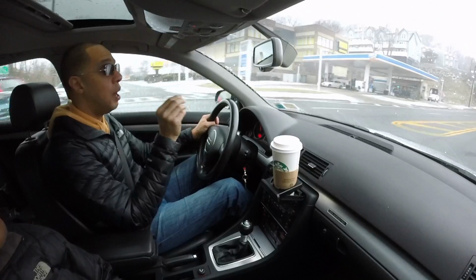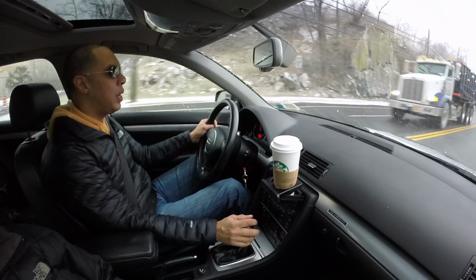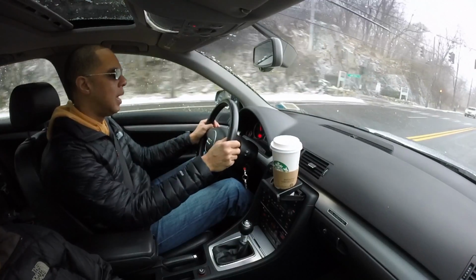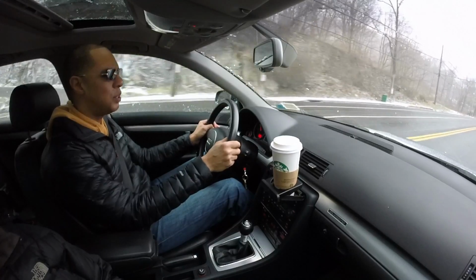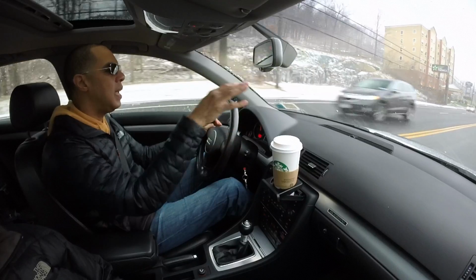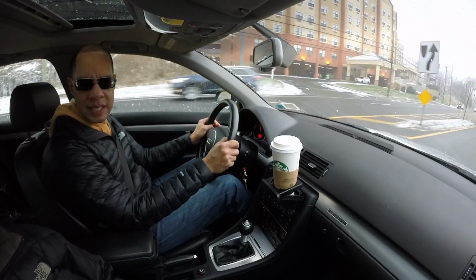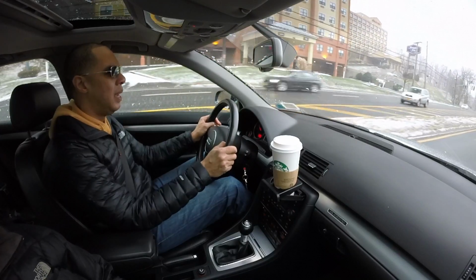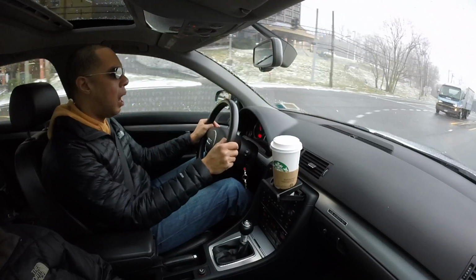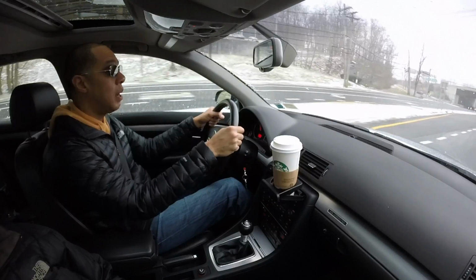Two other maintenance things on this car that we had to have done. We had to have the clutch replaced just one time, and I don't know how many years ago that was, but it was a number of years ago. And then we had to have the engine mounts replaced, and that was more recent. That was a couple years ago, and that was probably another $2,000. But other than those two major maintenance changes, the car has been flawless.